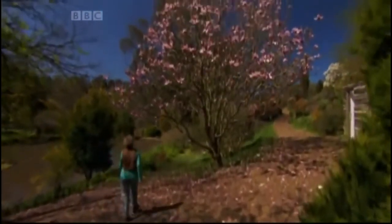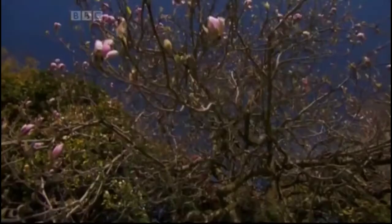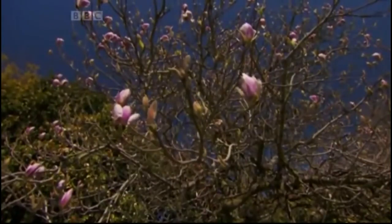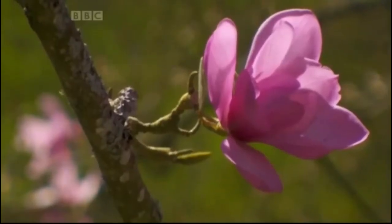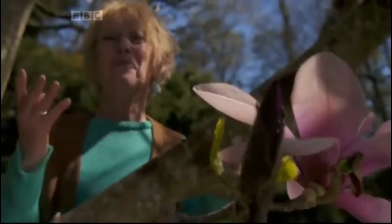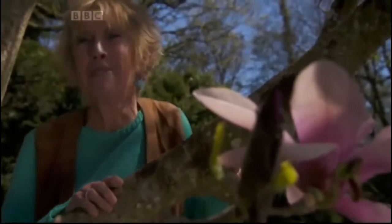On tonight's show, Carol is celebrating one of the most spectacular and colourful trees of spring. Magnolias are amongst the most ancient flowering trees on the planet. Palest pinks, deep magenta, immaculate white. These magnificent flowers announce that spring has well and truly arrived.